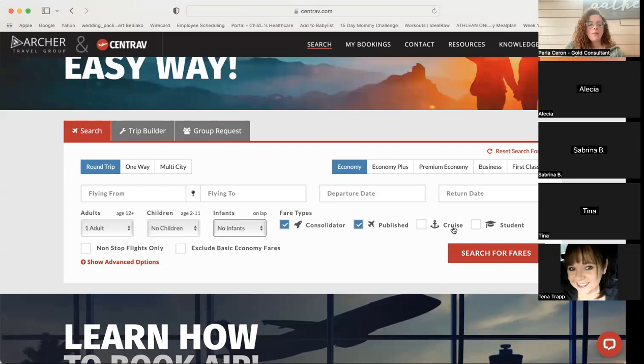So that's what that cash fare means. I personally haven't booked any. I don't have any experience with that, but that's what that is. Okay, so let's go ahead and search.